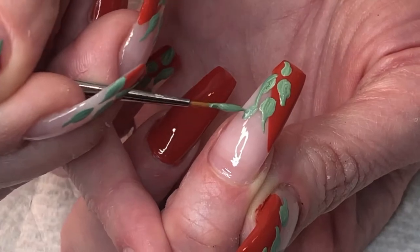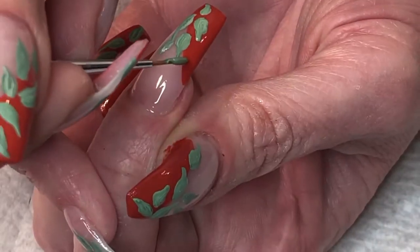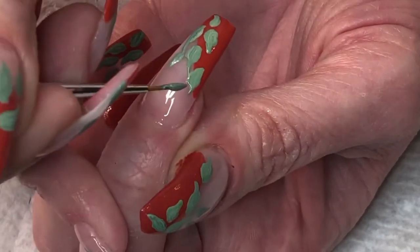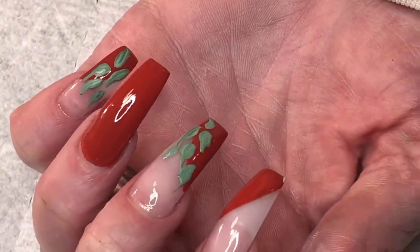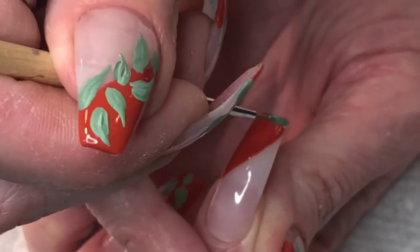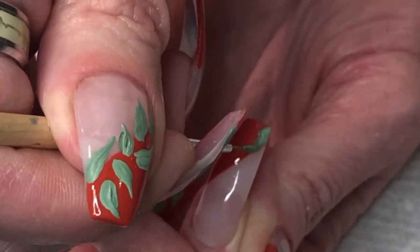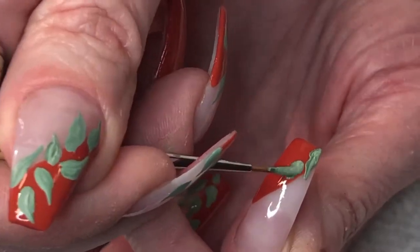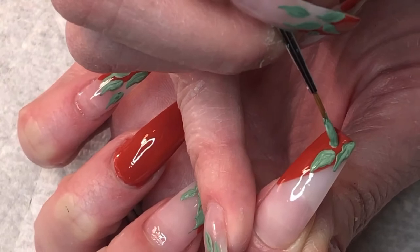Put one here. This will just be a small one. Always come to that point so that you see it's a leaf. Whether they're fat or skinny, just give it that little point at the end so you know it's a leaf. So I'll show you another one. We'll go to the next nail, and same thing. We're going to put one down in here and pull it up like that. This is a painting, so you want them to be the way they turn out. You don't want them to be perfect. Then I will put one, just a small one, right here.